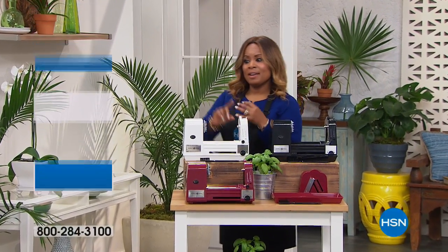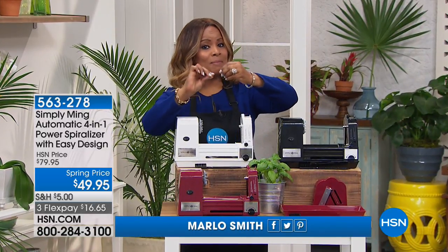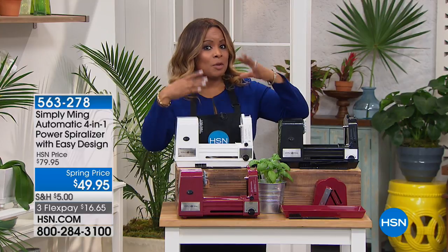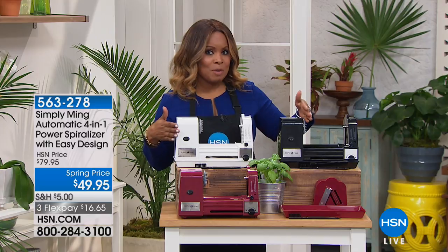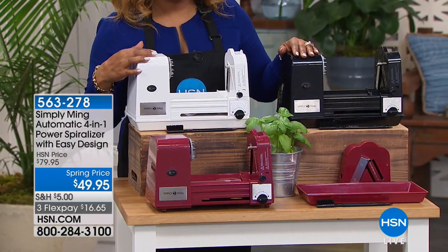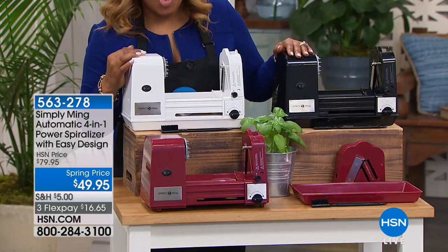Take your zucchini and create a more ribbon-like shape, or if you'd like your zucchini to have more of a spaghetti shape, our spiralizer will create four different designs for you. This is an opportunity for you to buy this spiralizer at the lowest price we have ever offered. It is the best value that we've ever offered.